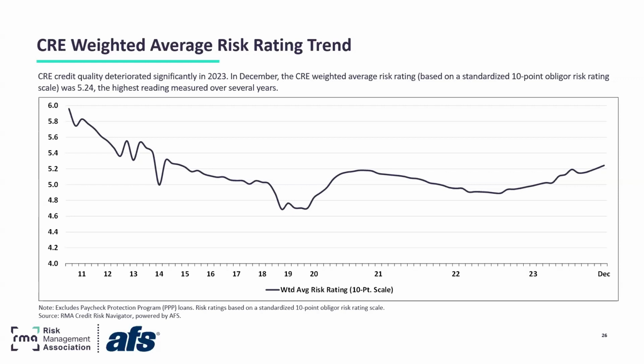But again, it's been rising throughout most of 2023. And the 5.24 that we're seeing at year end 23 is the highest we've seen for CRE since 2014. So let's take a look at what's happening.